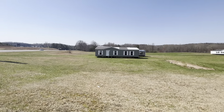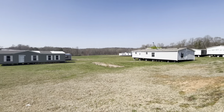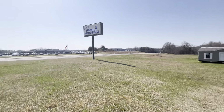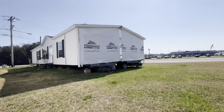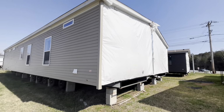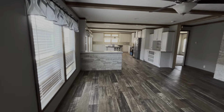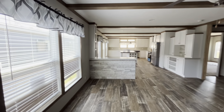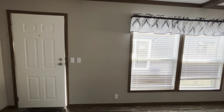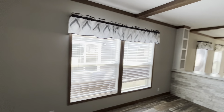I was told that you're able to go in the ones that have steps, so those don't have steps leading up to them, so you can't go in those yet. Okay, I am inside the Maryanne at Bob's Family Housing. This one is very impressive. The lights don't work in most places, I don't think. Let's give it a try. Nope.